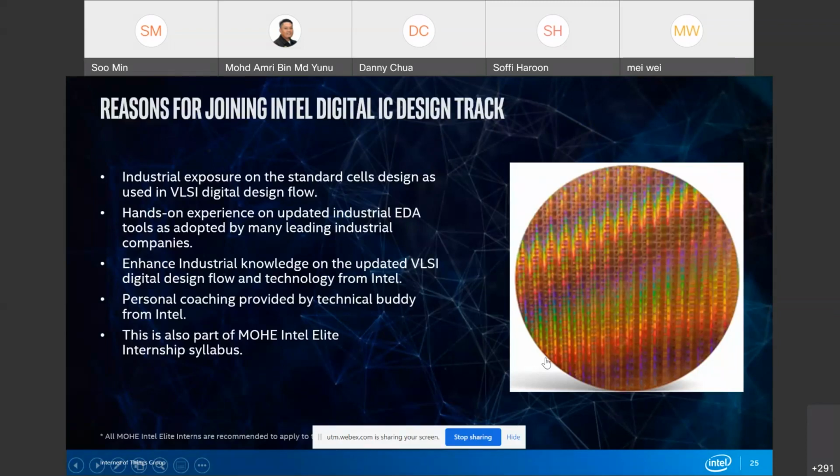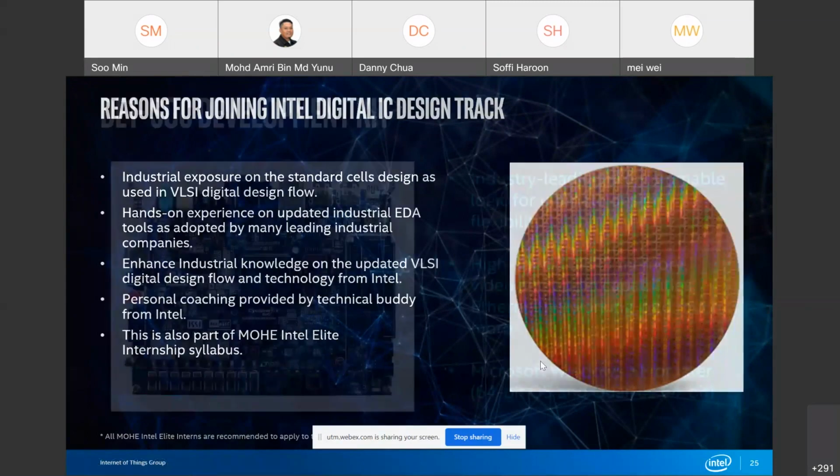On top of that, the student will also get personal coaching provided by the technical body from Intel. And last but not least, this digital design track is also part of the MOHI Elite Interns internship syllabus. So all the MOHI elite interns are recommended to apply for this as well. I encourage you to apply. Thank you.